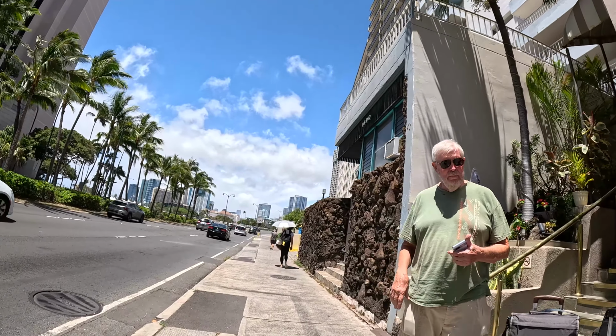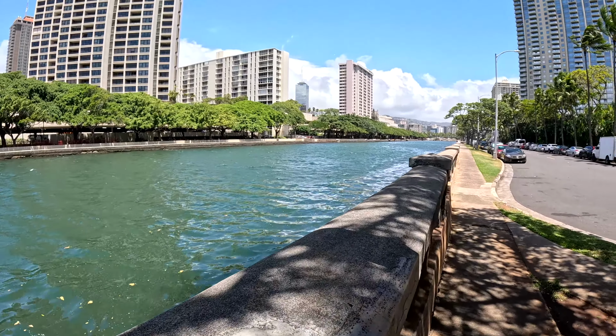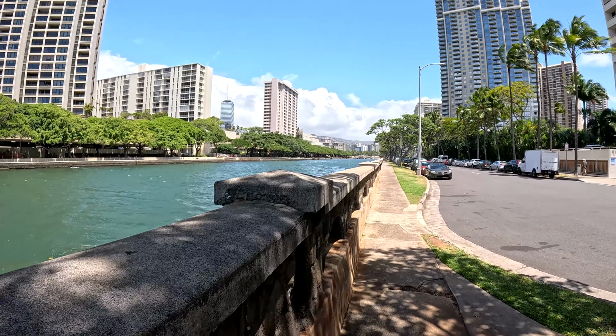They've been throwing Genki balls in here, which I think are made up of some biological things that help break down the toxins and stuff. Makes the water cleaner. And it's been a project they've been working on for a long time.